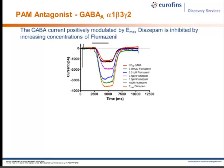So another assay that we took a look at is the PAM antagonist assay, and this can perhaps also be characterized as just a benzodiazepine antagonist, because you could look at it from the standpoint of a PAM response or a NAM or inverse agonist response. But in this case, we're just looking at the ability of a reference compound, flumazenil, to inhibit the GABA current that has been positively modulated by a maximal concentration of diazepam.